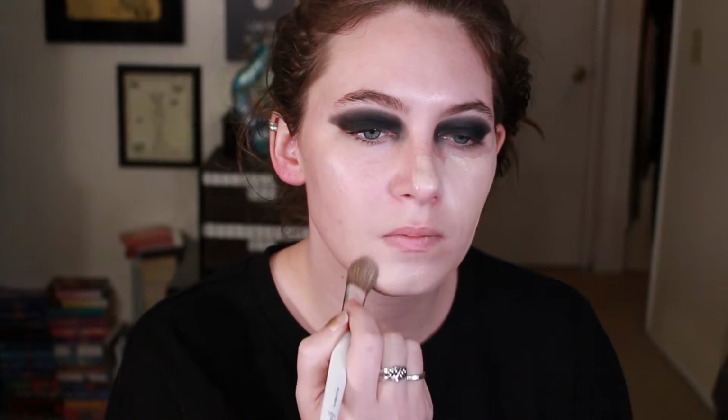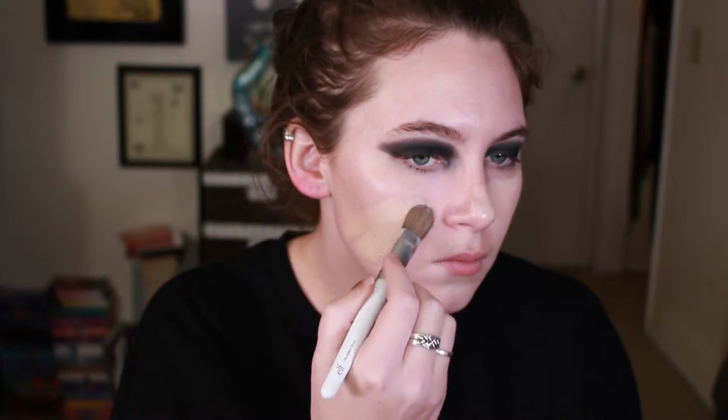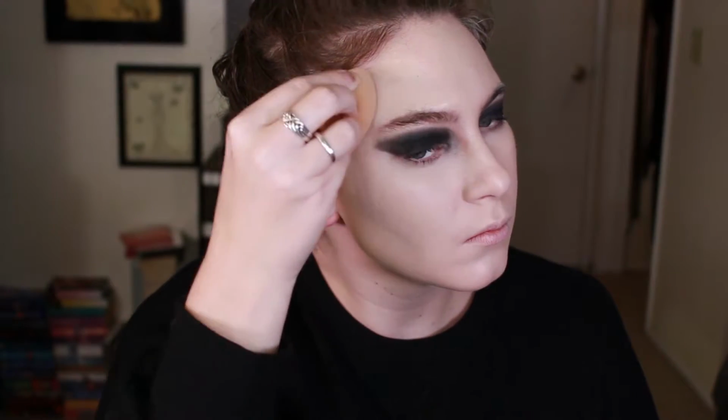Now we're gonna start the face, and we're using the Kat Von D Lock-It foundation. I feel like this color has gotten a little too dark. It looks like a match for me when I put it on, but this foundation oxidizes quite a bit. And I was looking at pictures that I had taken, and I think it oxidizes a little too much on me. It pulls kind of yellowish, but I'm just spreading it all over my face with a flat brush and then blending it in with a Real Techniques beauty sponge.